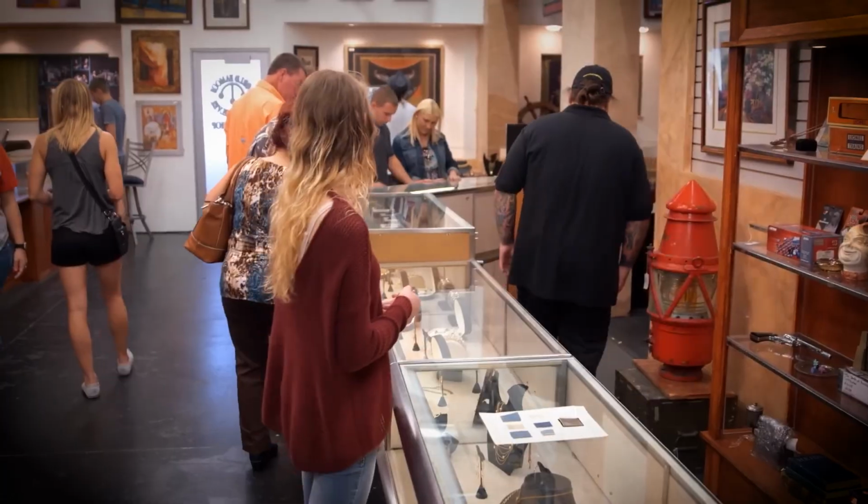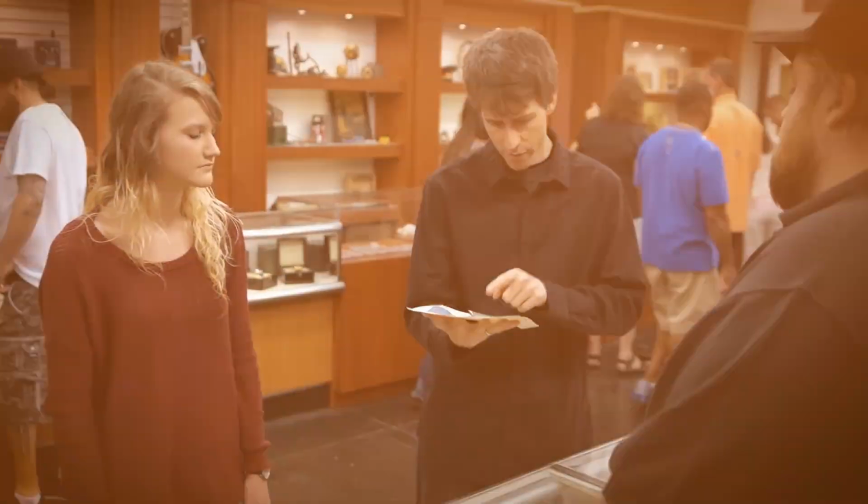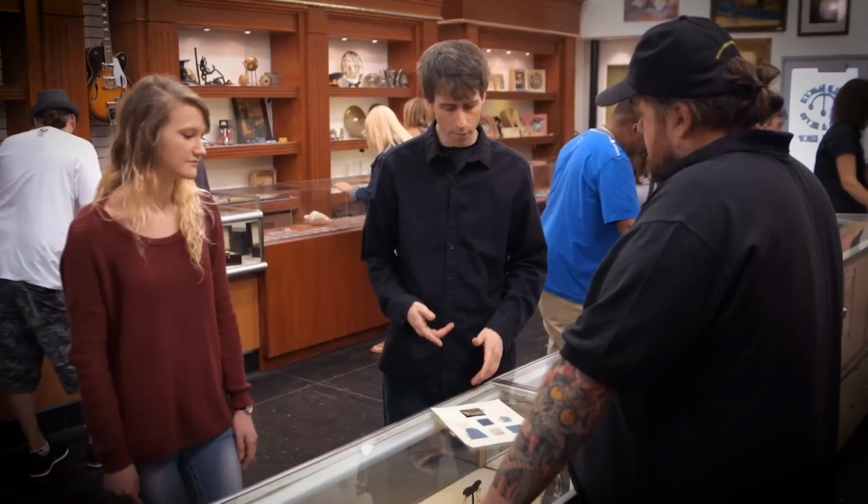Instead of sending the woman away, Chumley calls in a trusted expert. This isn't just some stamp with a nice design. It could be a relic from the very spark that ignited the American Revolution. The expert, an absolute authority on British revenue stamps, starts breaking it all down.